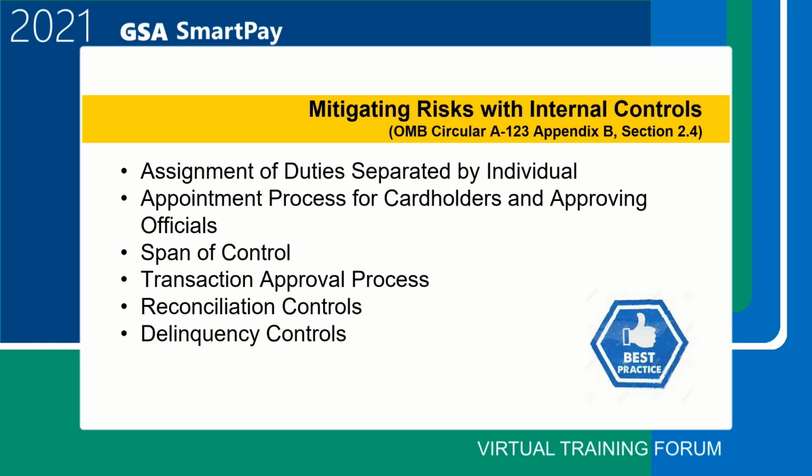Are they approved prior to the purchase, and if so, by whom? Should the approval always be in writing, and is there a desired format that lists specific information that should be included? And when it comes to reconciliation and delinquency controls, are you using the canned reports available to you under the electronic data system for your bank?